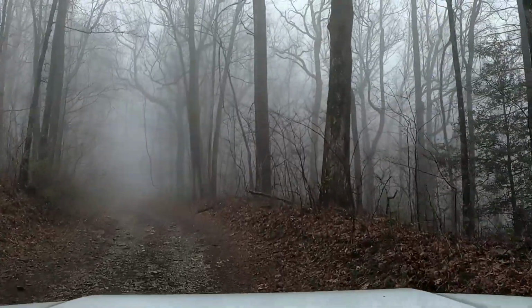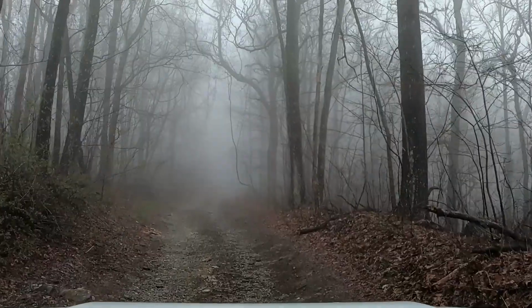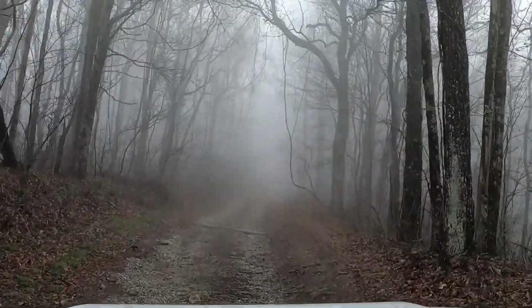Again, I wish I'd have had better views with the clearer weather, but like I said earlier, I really think the clouds add a different element here. It looks like a different atmosphere altogether.